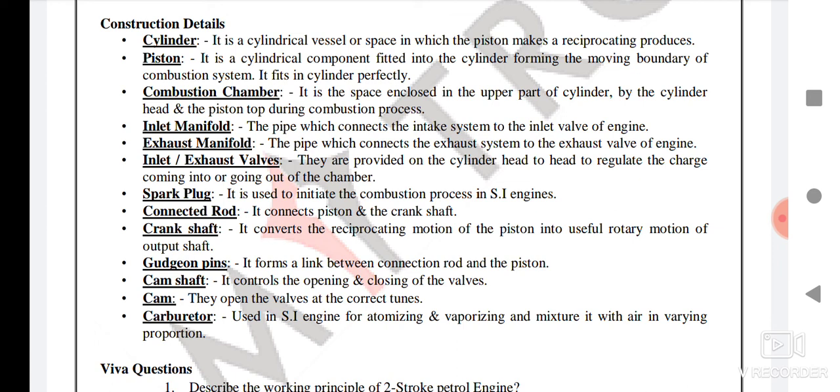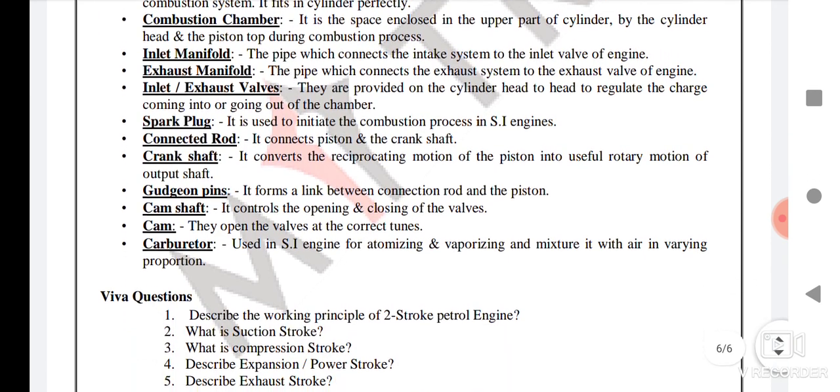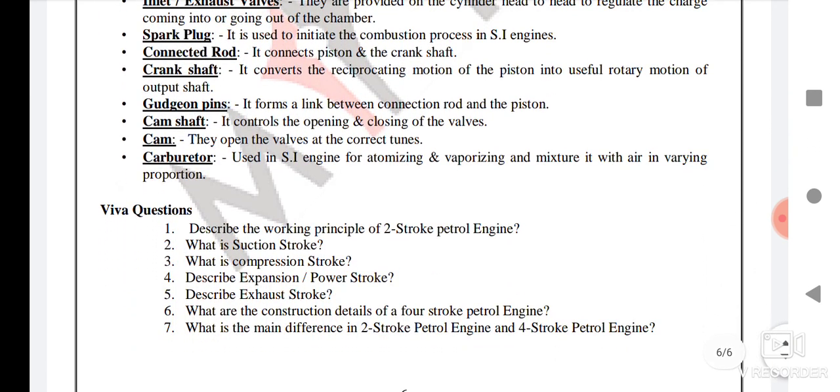Connecting rod connects the piston and the crankshaft, and converts the reciprocating motion of the piston into useful rotary motion of the output shaft. Gudgeon pin forms a link between the connecting rod and the piston. Camshaft controls the opening and closing of the valves. Cams open the valves at the correct times. Carburetor is used in the SI engine for atomization and vaporization of fuel and mixing it with air in varying proportions. Okay, the carburetor is used for making a sufficiently rich or lean mixture of air and fuel for starting the engine.